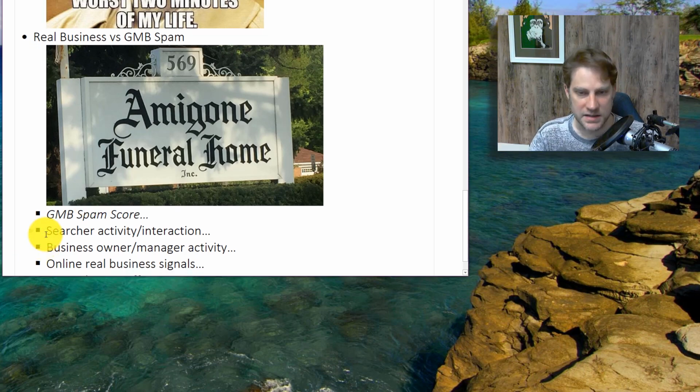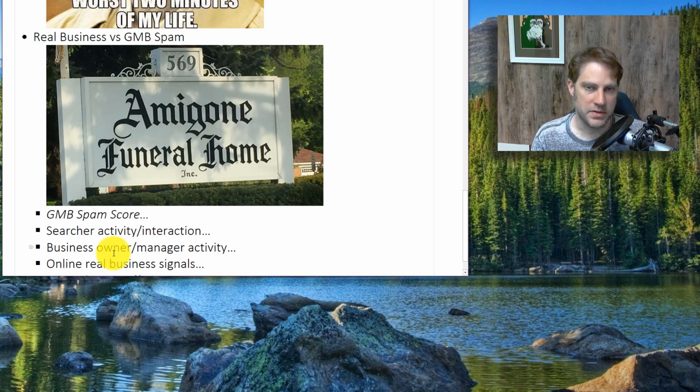But there's searcher activity and interaction. Real businesses typically, not always, will have branded searches, and people will actually interact with their Google My Business page when they see it. They won't interact poorly, like seeing it and running away. Then there's business owner and manager activity, showing up inside your Google My Business page when someone does a review, responding to a review, just generally filling out the things that a normal business owner would fill out, as opposed to just getting it set up and then never touching it again.